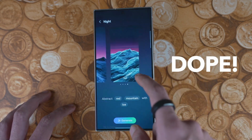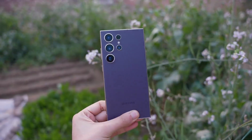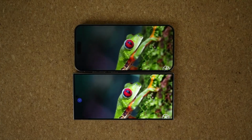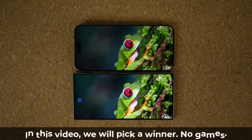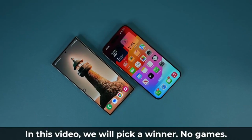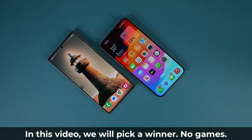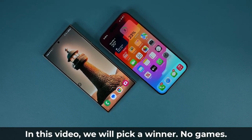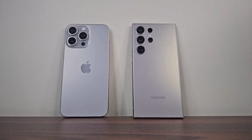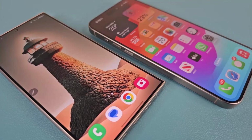The Samsung Galaxy S24 Ultra and iPhone 15 Pro Max offer exceptional camera systems, making it challenging to declare an outright winner. Each device has its strengths, with the iPhone excelling in low light and dynamic range, while the S24 Ultra leads in zoom capabilities, macro photography, and certain video features. Choosing between them depends on your priorities and preferences.